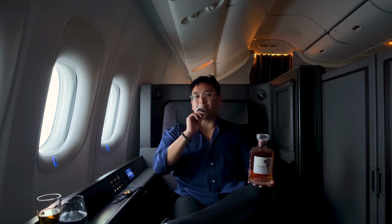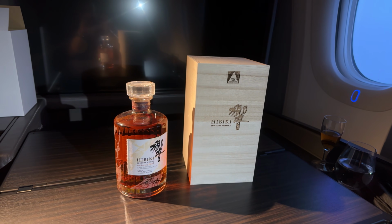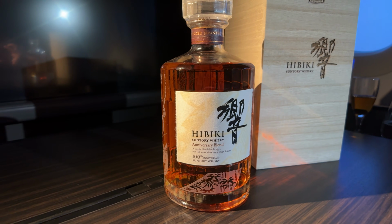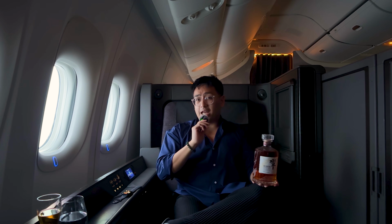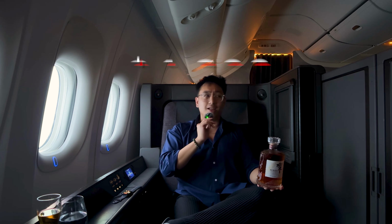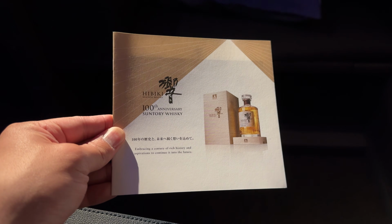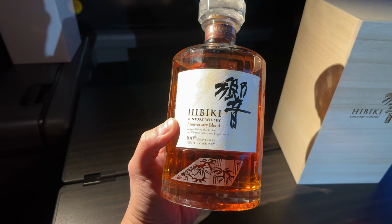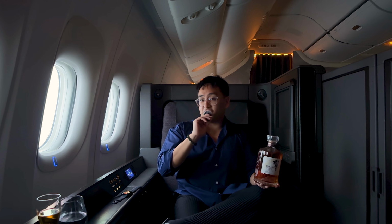Very special moment, folks. Today I have with me Hibiki's 100th anniversary blend whiskey, which is an extremely rare Japanese whiskey that's actually not available for purchase on the retail market, but on the resale market it goes anywhere from $1,800 to $2,000 is the lowest price that I could find, and other resellers are selling it for much more than that. It's kind of insane. You have to fly a Japanese airline in first class to have the opportunity to purchase this bottle. Now, you're asking, what did I purchase this for?